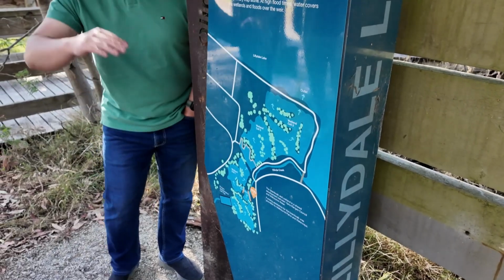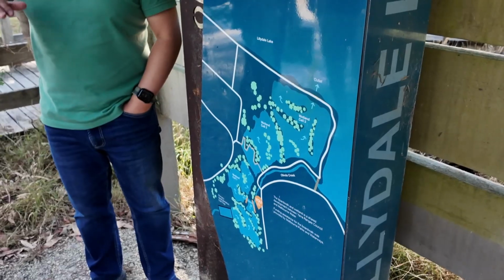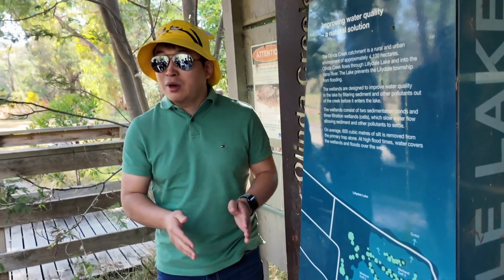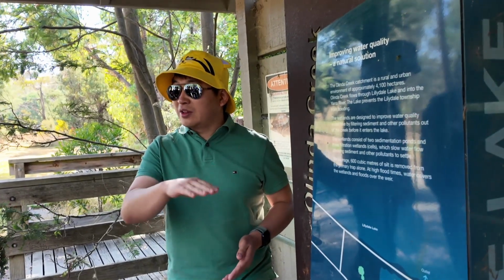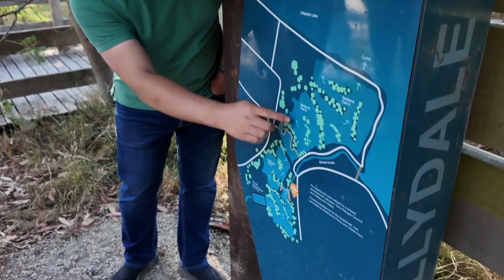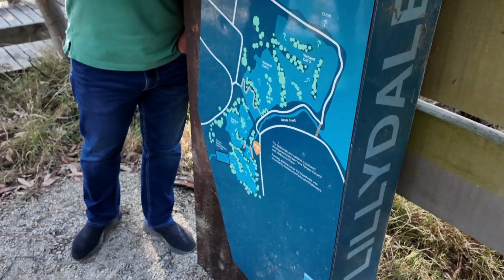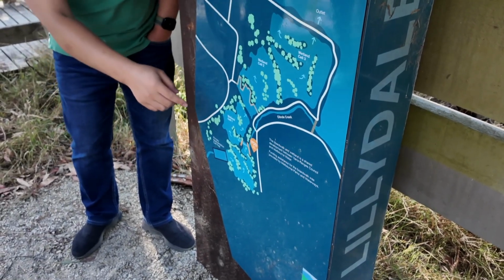And also there should be a penstock somewhere here. So in the dry season, they can open the penstock to make sure the water from upstream goes directly into the lake, because the lake water level is getting lower. But if they have enough water upstream, it will get into the wetland first and do the treatment, and then flow into the outlet, connecting to this Lilydale Lake. So that is the logic of the wetland.